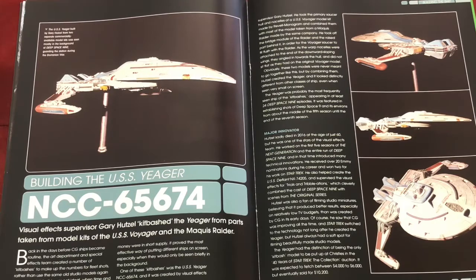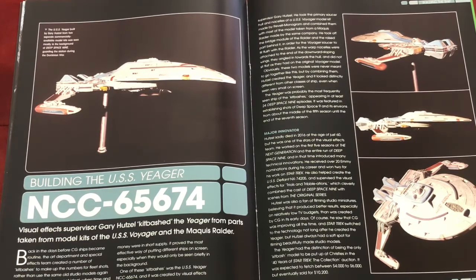As I said earlier, this model is basically a hybrid of the Maquis Raider and the Intrepid class, or in this case, the USS Voyager parts. And they basically just took Voyager model kits, commercially available model kits that were in store at the time, and combined them with pieces of the Maquis Raider, and now we have this.